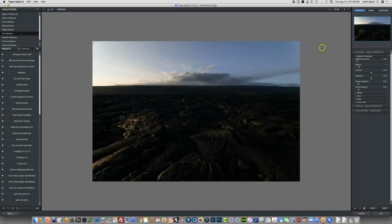Now, the interface is very similar to Studio in that we have presets on the left and collections of presets above that. Over on the right are all of our tools, and there are a lot of tools in here. And up on top is stuff for viewing, and you can save off presets and that sort of thing. I have it set on my collection right now, which is showing all the presets there.